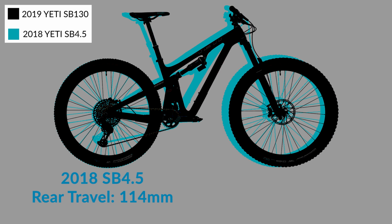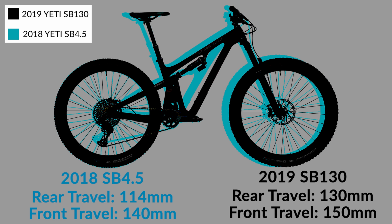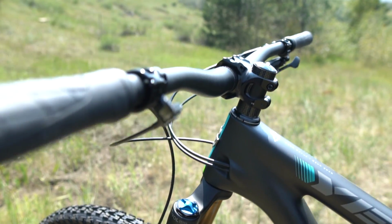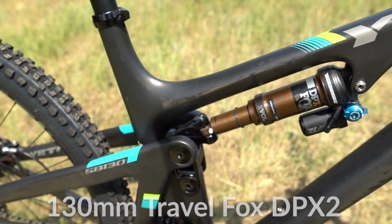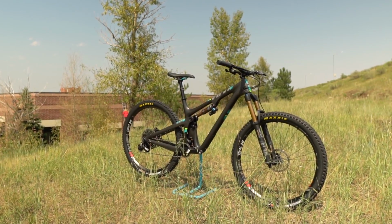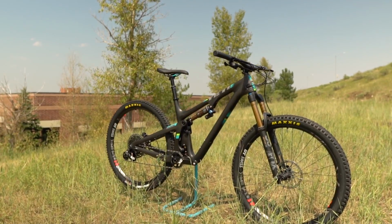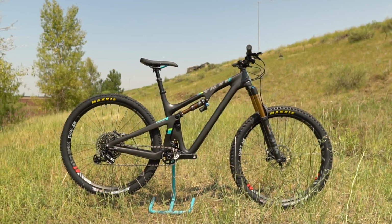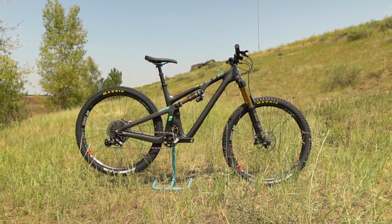The SB4.5 had 114 millimeters of rear wheel travel and 140 millimeters up front. The new SB130 has 130 millimeters of rear wheel travel and comes spec'd with a 150 mil travel Fox 36 up front. So right off the bat, we have 16 millimeters more travel out back and 10 millimeters more travel out front as compared to the 4.5, along with all the build kits changing from a Fox 34 to a Fox 36 now. What else is different between the two?